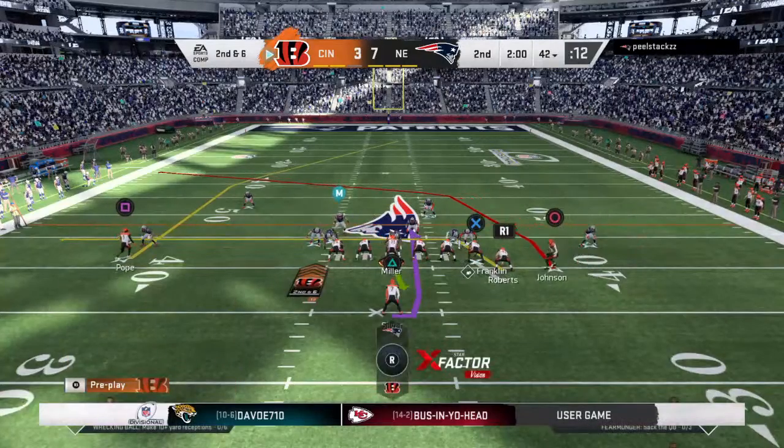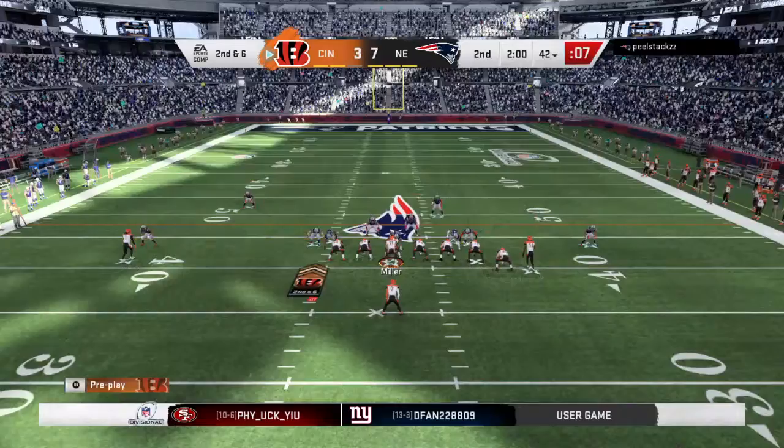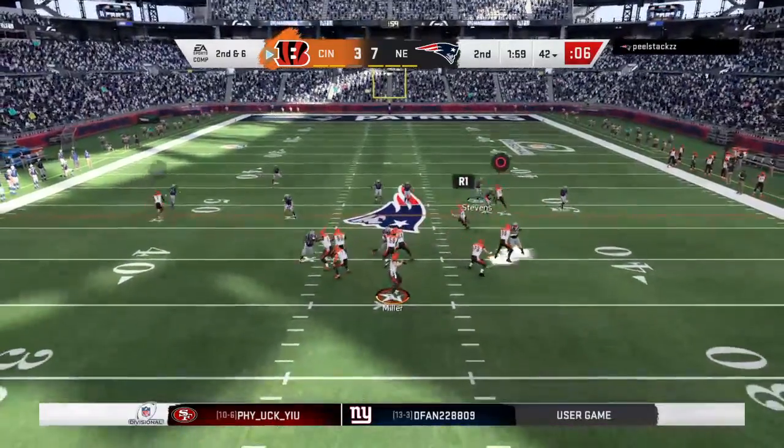61, matchbox lights. 56. Hey, defense, let's go. 56, the mic, 1, 2. 2nd and 6.